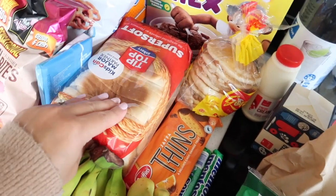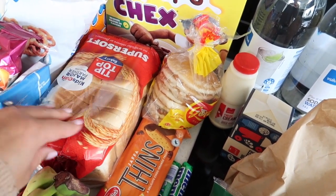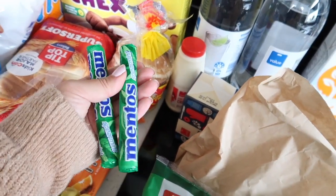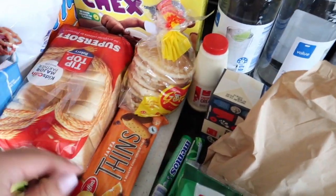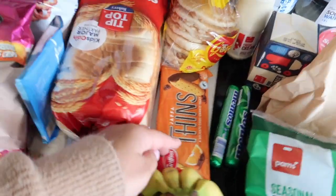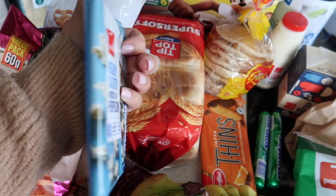Loaf of bread. I usually get my bread from Copeland's, but I couldn't be bothered stopping at Copeland's on the way home, so I just grabbed it from the supermarket. This is a little treat for my girls. They love these, and I told them I would get them something today. Got a packet of biscuits. They were on special today. Can't remember how much they were, maybe like $2.50 or something. We have a popcorn, microwave popcorn.